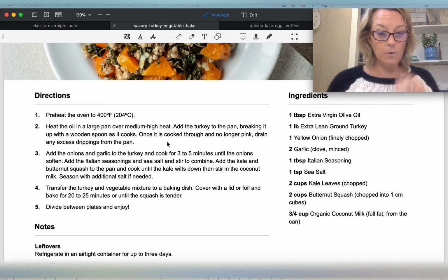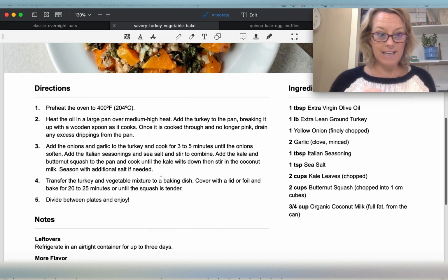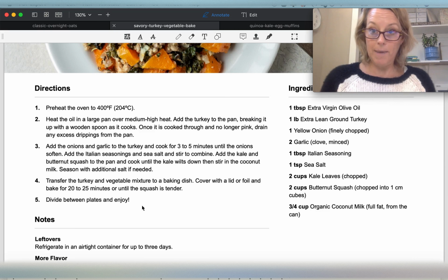So you're going to basically brown the turkey over the stove using some oil, like in maybe a cast iron or a stainless steel cooking pan. And once it's cooked through, then you're just going to drain the drippings and add the onions and garlic and cook it for a little bit longer, adding your seasonings and your salt, and then the kale and the butternut squash, so it all cooks together. And you can add a little bit of additional salt for flavor if you need to. And then stir in the coconut milk, and you can transfer it to a baking dish.